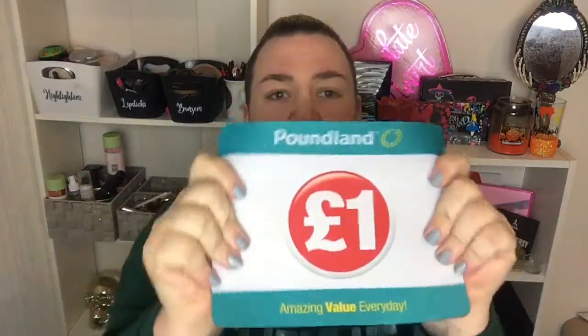What's this? What is it? Is it like a flag? Oh no, it's a mouse mat. Because we all need a mouse mat. So it's good. Feels good quality actually. So Poundland mouse mat. I love it. And that's it for this one.